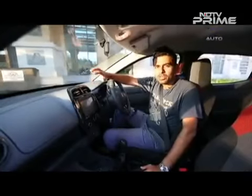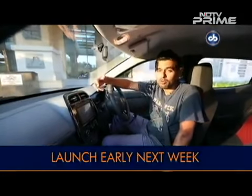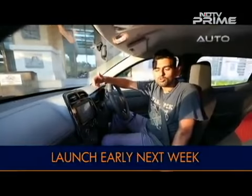Now the Kwid will always be available in its same 4 variants, which is the Standard, the RXE, the RXL and the RXT. So it's just the 2 different engines, but both available on the 4 trims. So that's nice in a way, because that means you now get a lot more variety, and you can pick and choose what you want to go with.